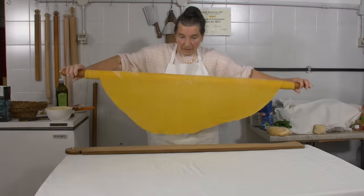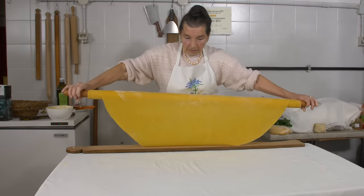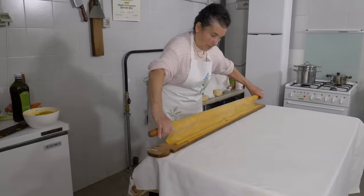She uses a special cutting board to make 8 by 8 centimeter squares from her pasta strips.